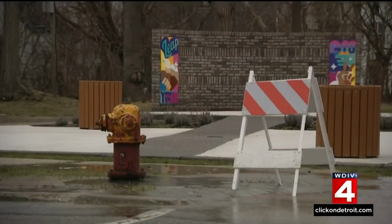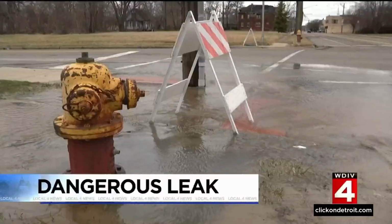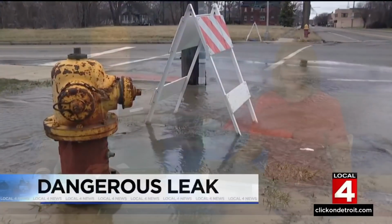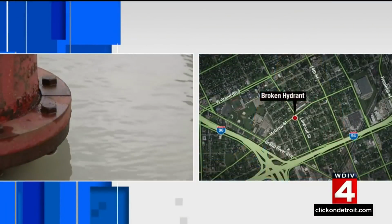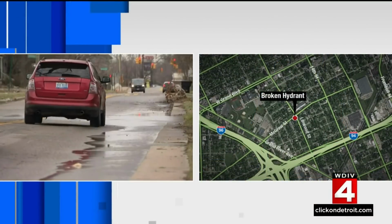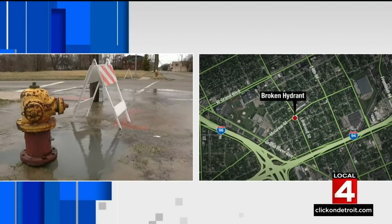A street in this Detroit neighborhood is flooded because of a broken water hydrant, but it's something you can't see right now that has neighbors concerned for any children nearby. Underneath all that water is a big hole, and it's right next to a park. Neighbors say water has been flowing down McGraw near Linwood for weeks, but the city says it was only made aware of it this week. Mara McDonald is on Detroit's west side, where neighbors are worried someone's going to get hurt.